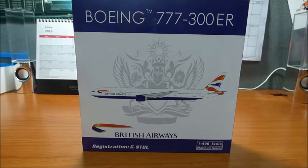Their main hubs are at Gatwick Airport and Heathrow Airport. Their subsidiaries are BA City Flyer, Open Skies, and BA World Cargo. They have a total of 12 777-300ER in their fleet and a total of 290 aircraft in their fleet. Their company slogan is to fly to serve, and they are part of One World, which consists of 15 airlines.